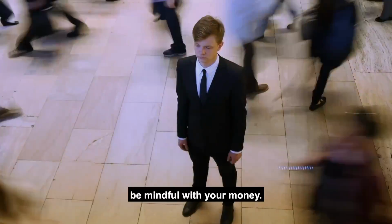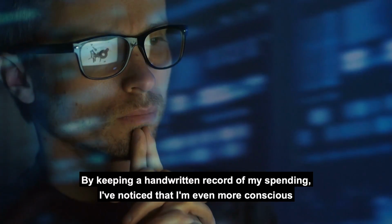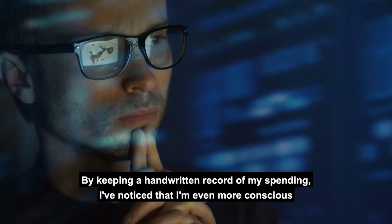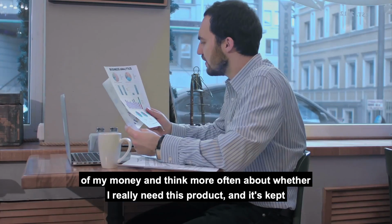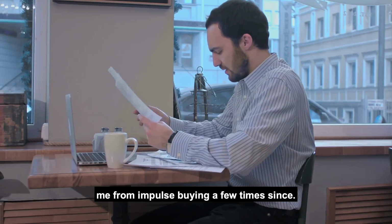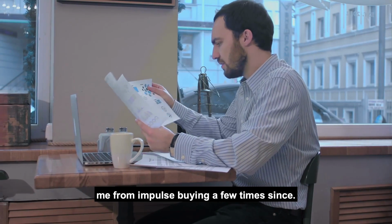And second, be mindful with your money. By keeping a handwritten record of my spending, I've noticed that I'm even more conscious of my money and think more often about whether I really need this product. And it's kept me from impulse buying a few times since.